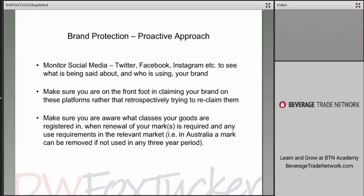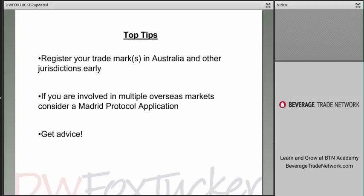And on that regard, make sure you're on the front foot and claiming your brand on those platforms rather than having to retrospectively try and reclaim them. And also be proactive, make sure you're aware what classes your goods are registered in respective trademarks, when you need to renew your trademarks, and also being aware, as we kind of have already touched on, of what the use requirements are in the relevant market. Now, these can differ between various markets. Obviously, in Australia, there's non-use provisions, but we'd highly encourage you to actually be aware of what the use requirements of your relevant market are.